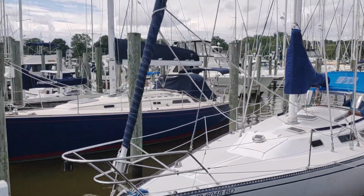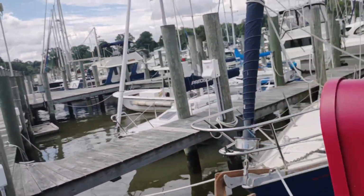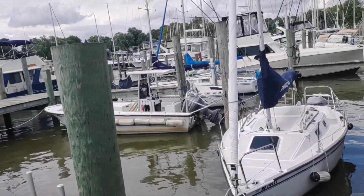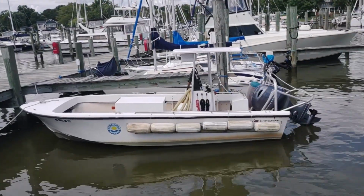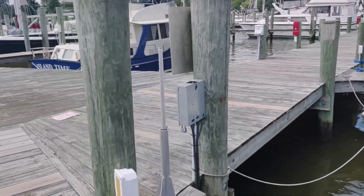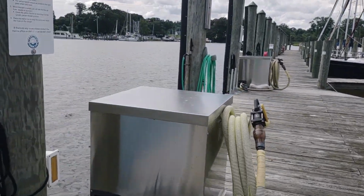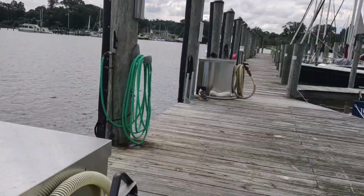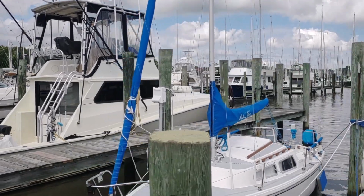But again, you can kind of see a preponderance of sailboats as we walk through Sea Dock here. Now there's a work boat there, and I failed to mention it as I walked past, but that is the pump out boat, and so you can arrange to have a pump out at your slip for a nominal fee, I think about $20 or $30, and then the pump out stations here. These are self-operated, two of them, and instructions are here, and we've already used them once. They work great.